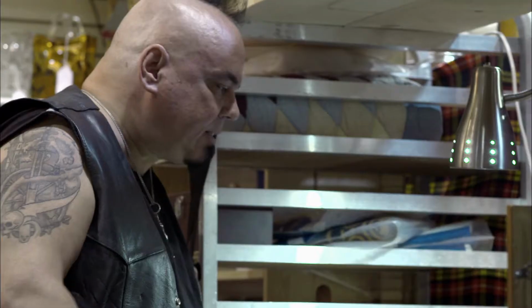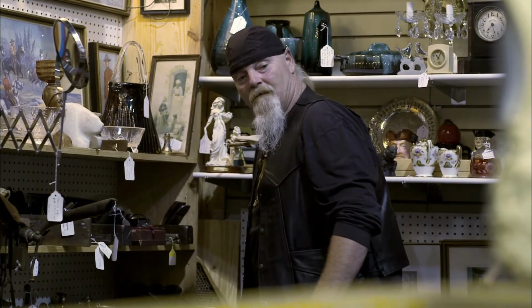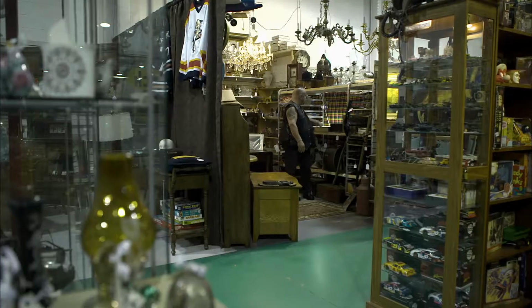Oh, bayonets. These are amazing. First World War, Second World War, Swiss bayonet. Oh, cool. Look at this picture of like an entire police force. Check that out. Would you pay 65 bucks? You know what? I would for that because it's an antique, and that would go with ancient restraints if we're doing a thing on the history of police forces. Yeah, good point. I am going to buy that.